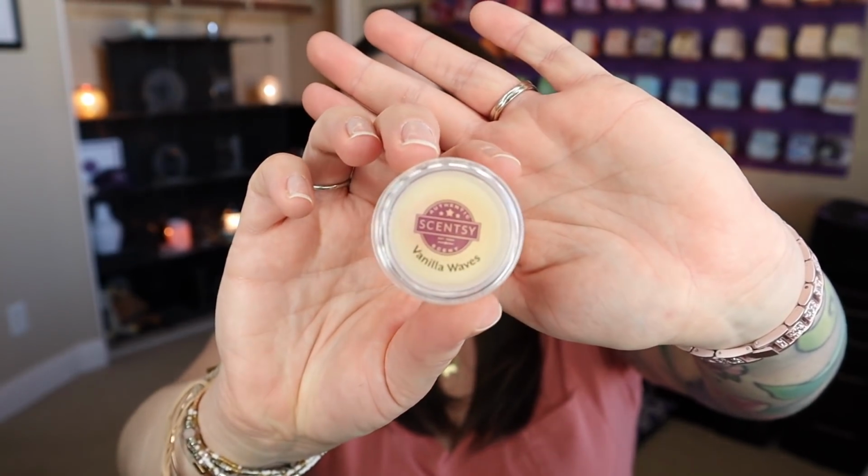Last but most certainly not least is a new release, and it is Vanilla Waves. I am so excited to start warming this one. I do have a bar of it. I did order more bars of it because I feel like it's going to be a favorite, and I can't wait. So I'm thinking it is going to go into the warmers pretty soon, so hopefully I'll be able to share my thoughts post-warming with you guys very soon.